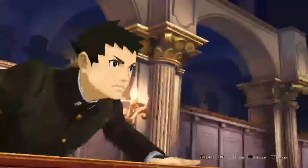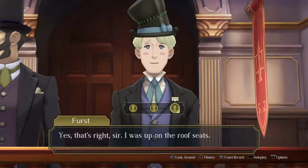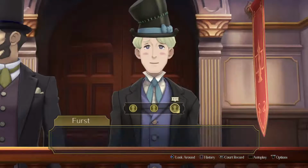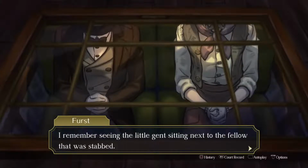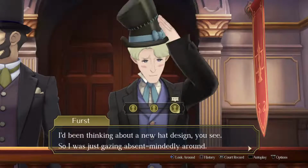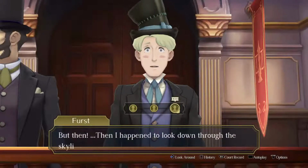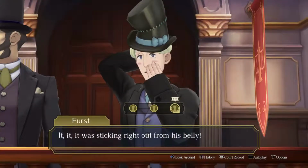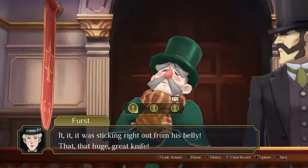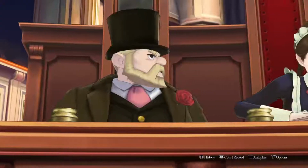Hold it! He stabbed him, you say, and you were sitting up on the roof deck, were you? Yes, that's right, sir. I was up on the roof seats. I remember seeing the little gent sitting next to the fellow that was stabbed. I've been thinking about a new hat design, you see, so I was just gazing absent-mindedly around. But then I happened to look down through the skylight. It was sticking right out from his belly, that huge great knife. A grim sight indeed. That didn't help me at all.